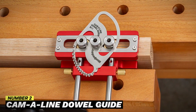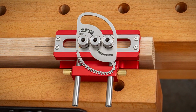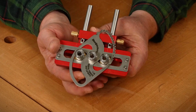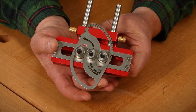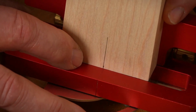Number 2. Cam-A-Line Dowel Guide. Woodworking aficionados, prepare to be amazed by the Cam-A-Line Dowel Guide, a game-changing tool that elevates precision to an art form. Gone are the days of trial and error. With this marvel of engineering, creating flawless dowel joints is a breeze. Its versatility knows no bounds, allowing you to customize spacing and effortlessly align your workpieces with precision-engraved center lines.